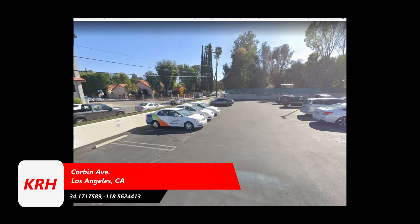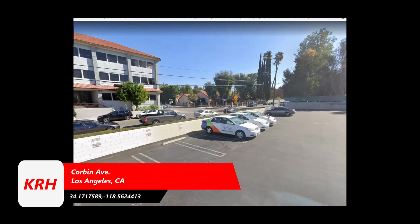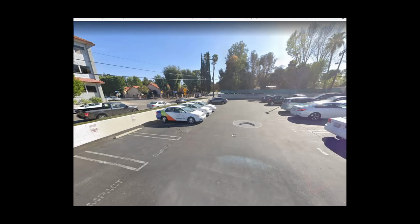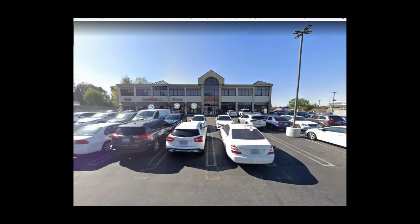But this area over here is still very similar to what it was in 1982. In fact, if we bring up this picture, so this parking lot and this row of hedges back here is this right here. And Michael pulls up and parks, and you can even see this house in the background of the screenshot. So this is exactly where House of the Rising Sun used to be. Unfortunately, it is no longer there.